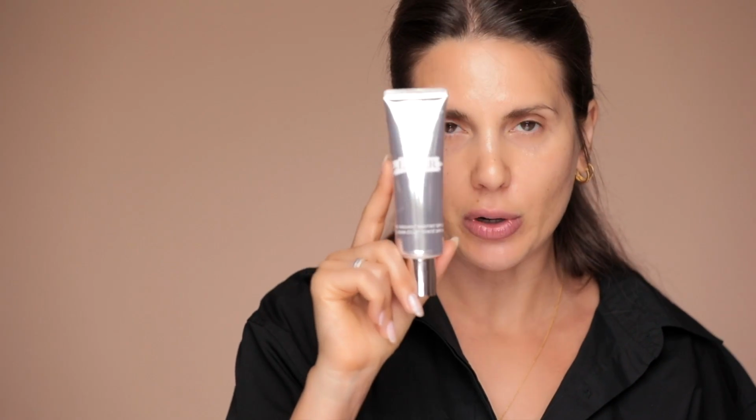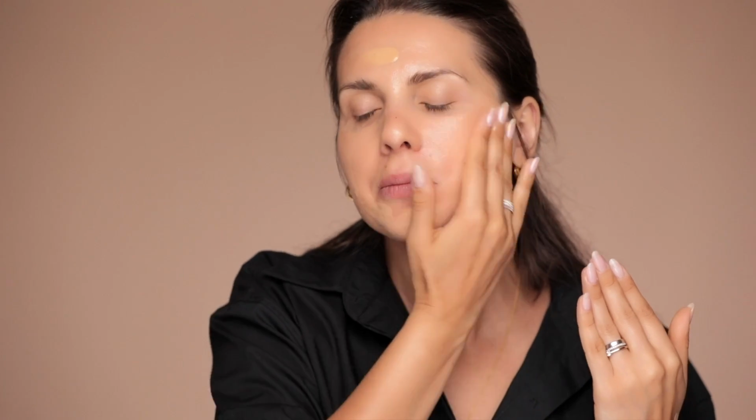I do have a little bit of tan because we went for just a couple of days in the south of France. I'm going to use the La Mer Radiant Skin Tint with SPF 30. You know, it's good, just adds to the SPF that I've already applied. I've used this product once on my stories and I really liked it. The color that I'm using is medium. I could definitely apply it with my fingers.